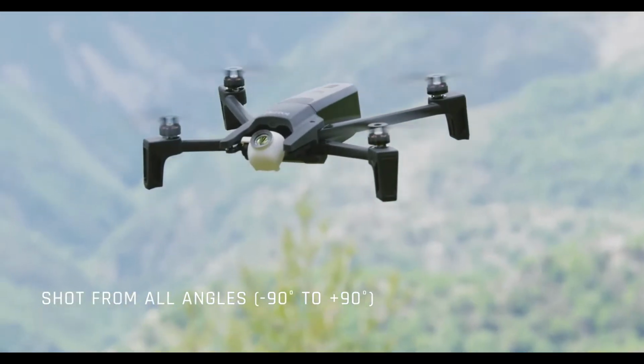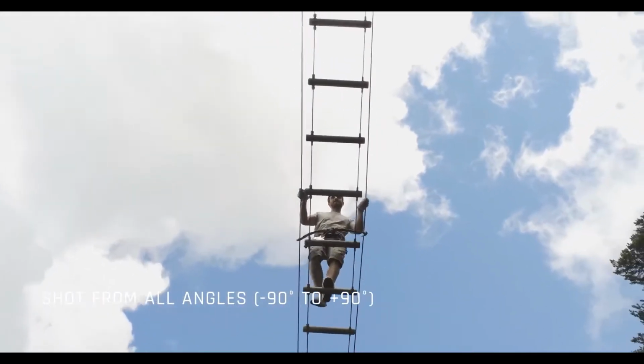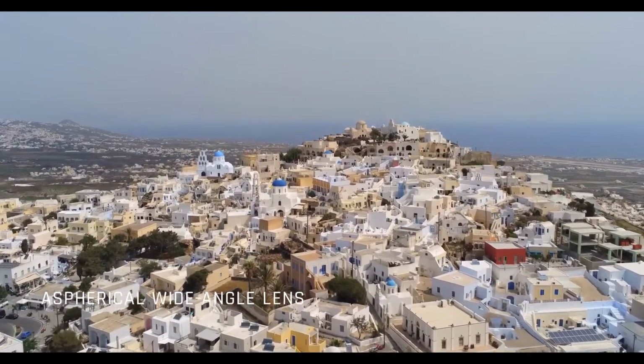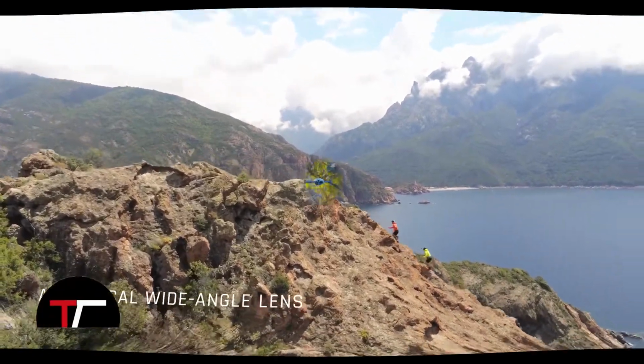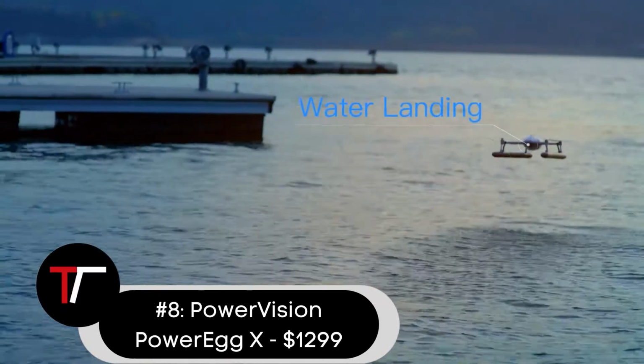The major drawback is the lack of obstacle avoidance on the Parrot Anafi, which makes it difficult to recommend for new users. It is also a shame that after you have paid for the drone, a few flight modes are locked as additional in-app purchases. Number 8, the PowerVision PowerEgg X at $1,299.